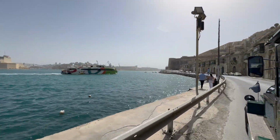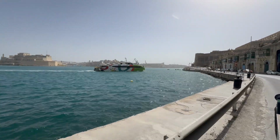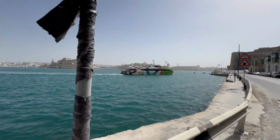Dominating the tip of Victoriosa, Fort St. Angelo has been of great importance because of its strategic position, because of the role it has played throughout the Maltese history, particularly during the Great Siege of 1565.